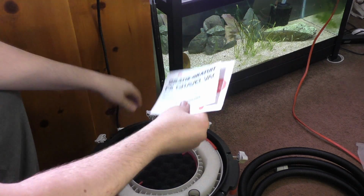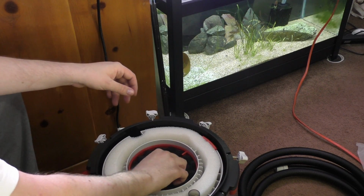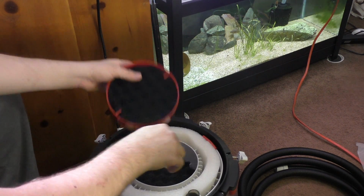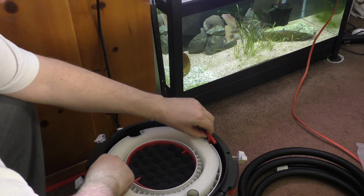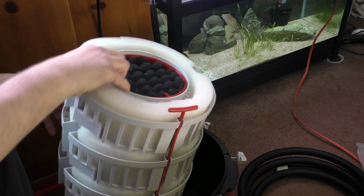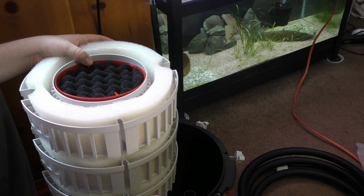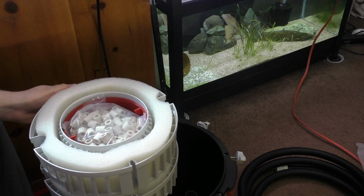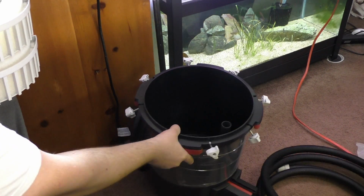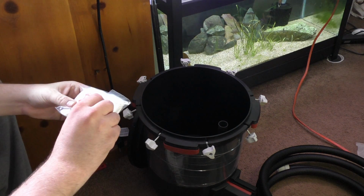Now it looks like this is gonna... I think it came with a free gravel vac, but that's kind of gimmicky. I don't really care about that. Looks like we got foam, more foam. Let's see how badly I can do this. There we go. Oops. All kinds of foam and different types of media. Alright, so apparently those just come off. Got our bio rings here. This has the potential to turn into a mess real quick, so let's see what I can do. Filter sock for our own media down there.